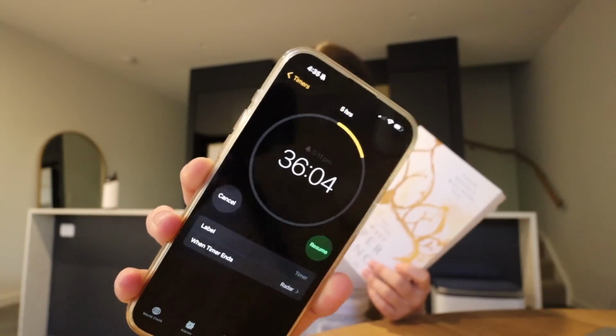I finished it. We still have 36 minutes on the timer, so that means it took me a little bit over 4.5 hours to read. It felt very easy to read, very easy to binge. But does that mean it was good? I don't think so. Was it addictive and very entertaining? Yes, but was it good? Those are two very different questions. Would I recommend it? Probably not.